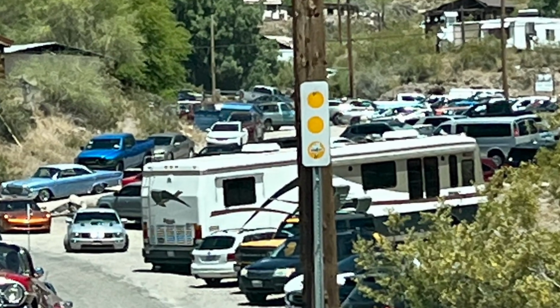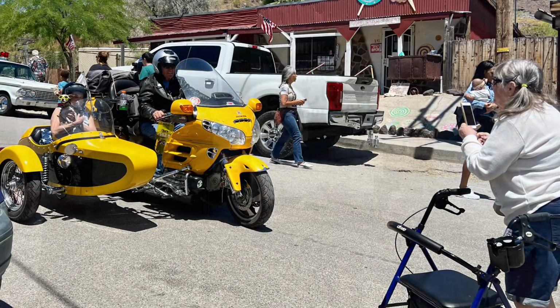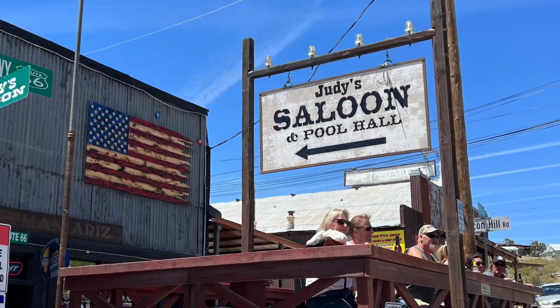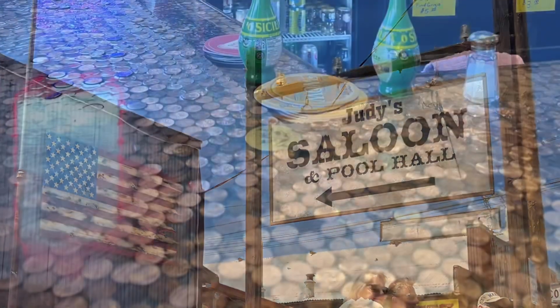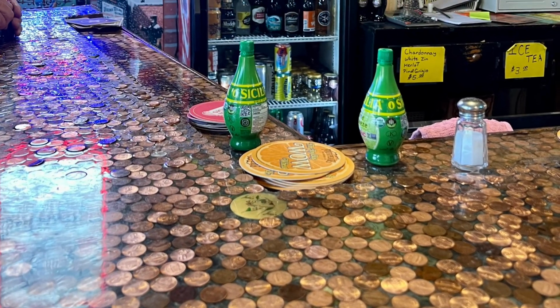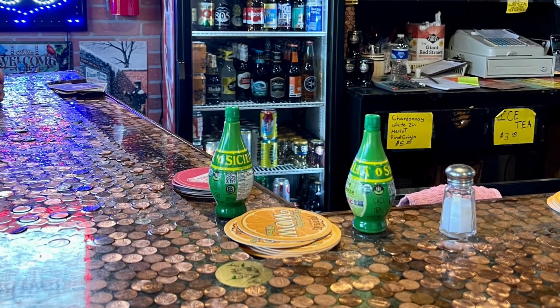Beyond the Burros, what makes Oatman so special, or even a place that you might want to visit? It's the history of the town and the ability for them to revive it and to make it relevant again that draws folks near and far to come visit.